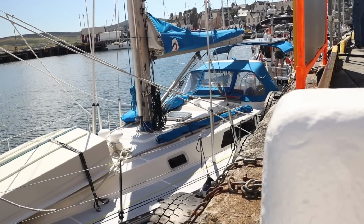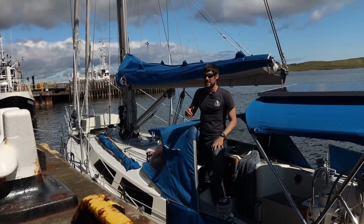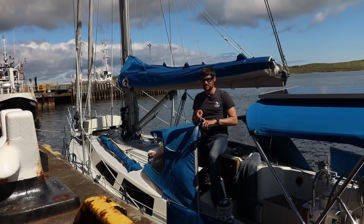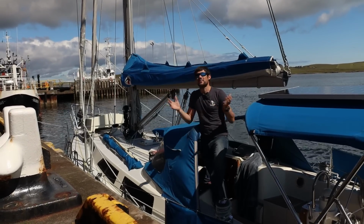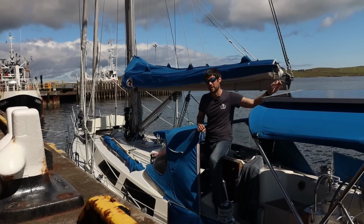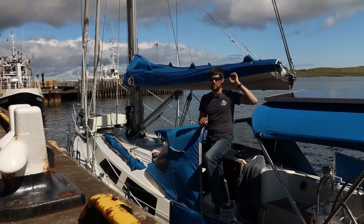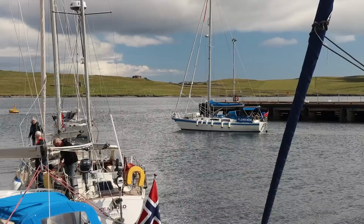So this is Lerwick. It's the capital of the Shetland Islands, the biggest town, and we've been here just for a quick 2-day stop to reprovision, get some gas and some diesel. But today the weather is the best that we've had in the entire time we've been in the Shetlands, so we're going to make the most of it, head out from here down to a little island about 10 miles south where we can explore that, and then it looks like there's really good weather for a brilliant sail, hopefully across to the Orkney Islands. So we're going to set off and start heading west.